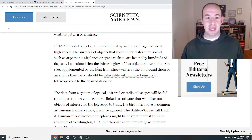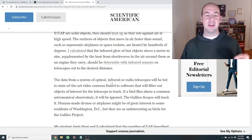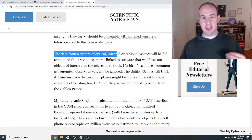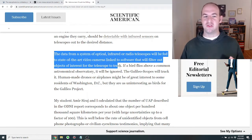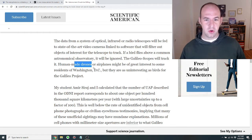I calculated that the infrared glow of fast objects above a meter in size, supplemented by the heat from shock waves in the air around them or an engine they carry, should be detectable with infrared sensors on telescopes out to the desired distance. So that's a fundamental assumption in viewing these UFOs. They say the data from a system of optical, so that's visible light, infrared, or radio telescopes will be fed to state-of-the-art video cameras linked to software that will filter out objects of interest for the telescope to track. So, okay, they ignore everything that looks like a drone or a bird.